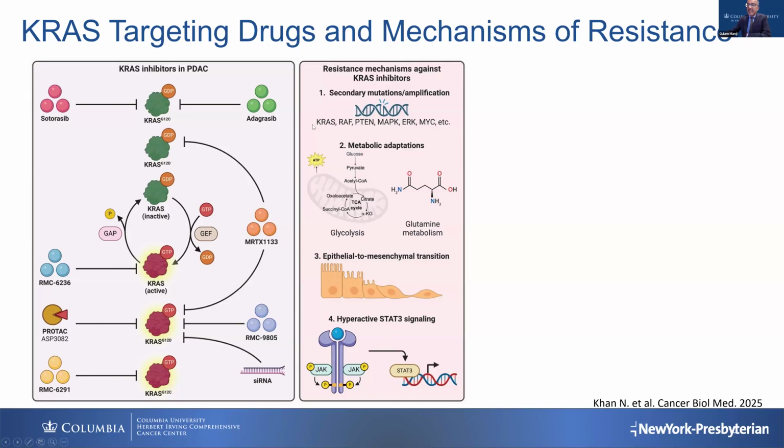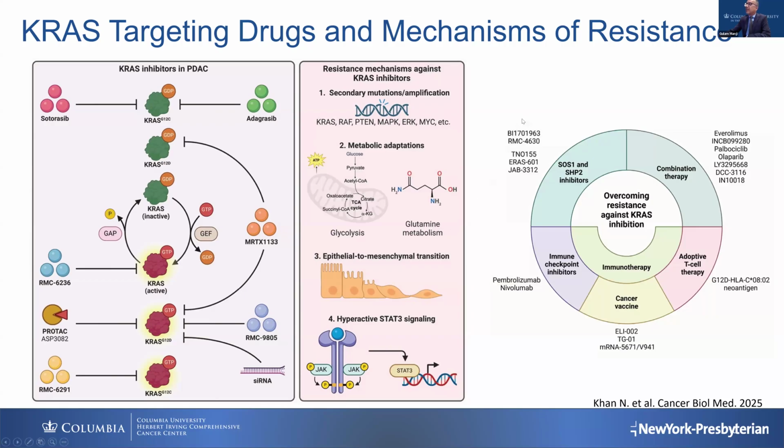Some of the resistance mechanisms are within KRAS. So if you have a KRAS G12D targeted therapy, there are distinct sites where you will start selecting for mutations, including KRAS, PTEN, and MAP kinase pathway, and including MYC. There's also some metabolic adaptations, epithelial to mesenchymal transition, and hyperactivation of the STAT3 pathway. As one could imagine, these combinations are being studied heavily preclinically, including many different companies targeting these various resistance pathways, and then combining also with immune checkpoint blockade, T-cell therapy, vaccine therapy, and other targeted therapies.